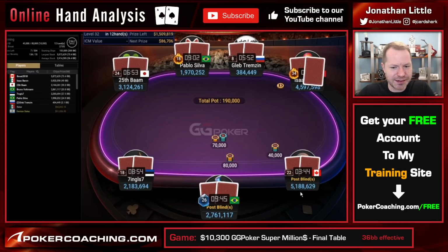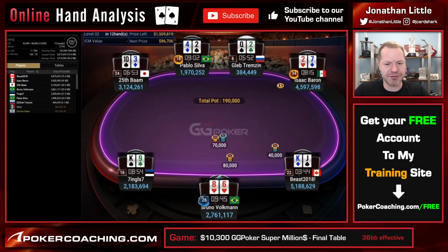Notice Beast here in the small blind has a pretty big stack of 73 big blinds. Most of the other players have 25 to 35 or 40 big blinds. But then Gleb here is very shallow, playing only 5 big blinds deep. So in this scenario, what's going to happen is all of the medium stacks, pretty much everyone besides perhaps Isaac here and Beast in the small blind, are incentivized to play very, very tightly.